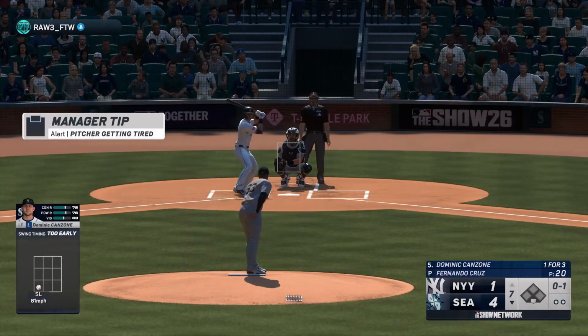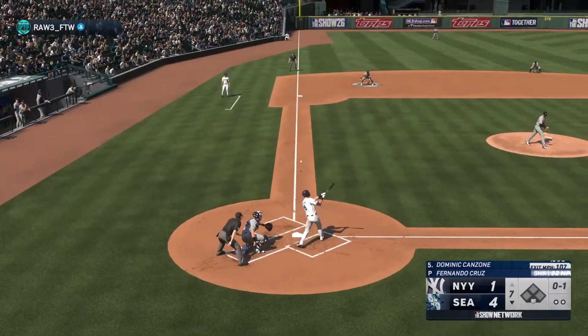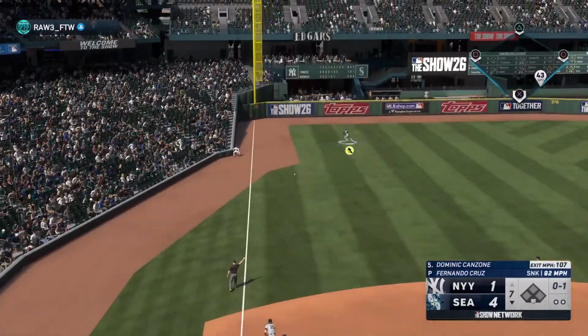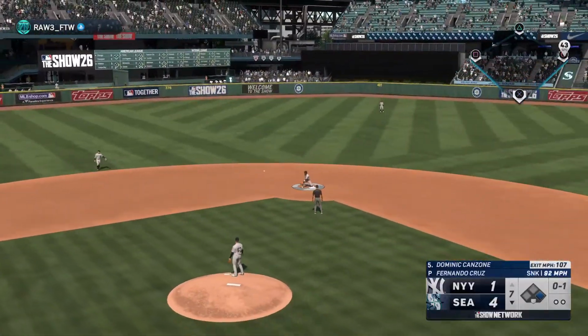Swings through that one out in front that time. Fair ball. And the leadoff man aboard.